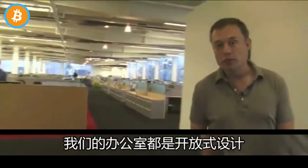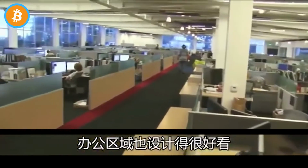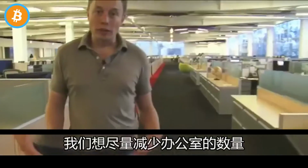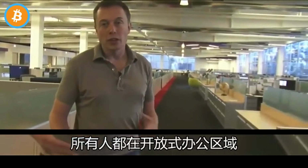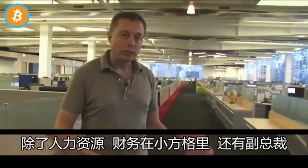We try to aim for something which is a very open plan to maximize communication and make it fairly nice looking. This place used to be quite dismal. That's my office over there, actually. We really try to minimize the number of offices that we have because doors limit communication. Everyone at the company, with the exception of a few people in like HR and finance, actually are in cubes, including vice presidents over there.